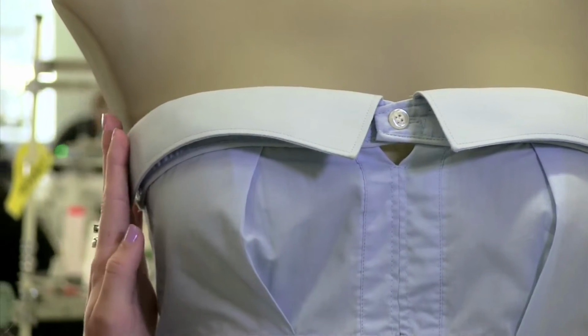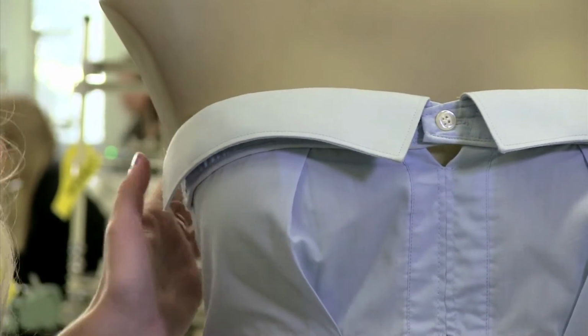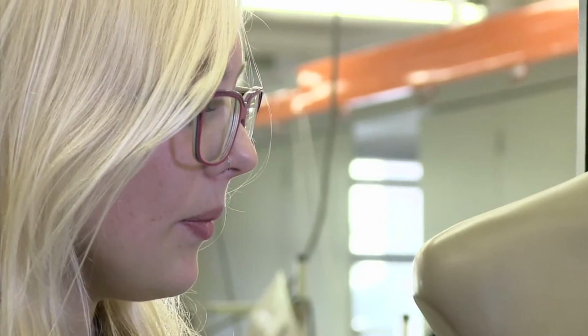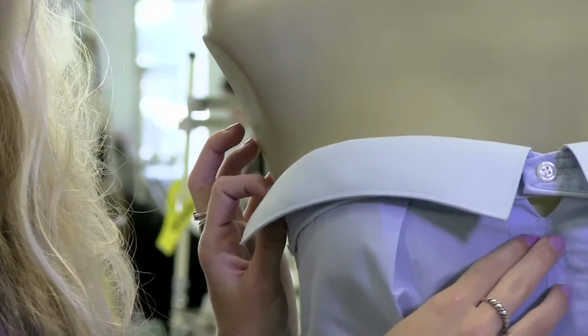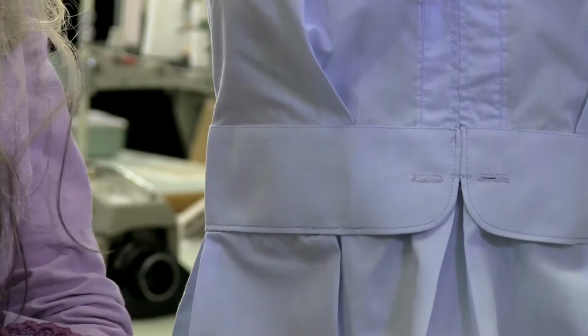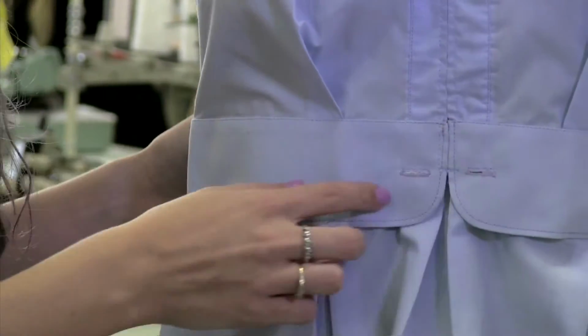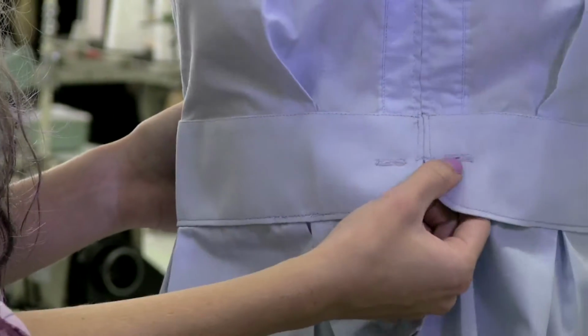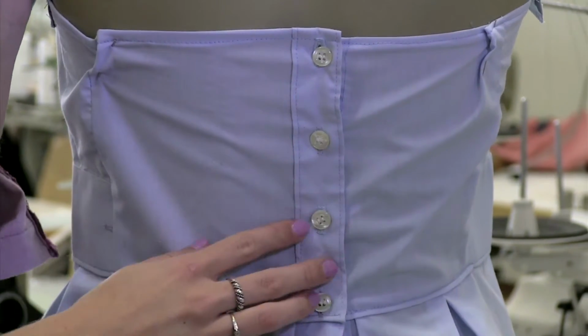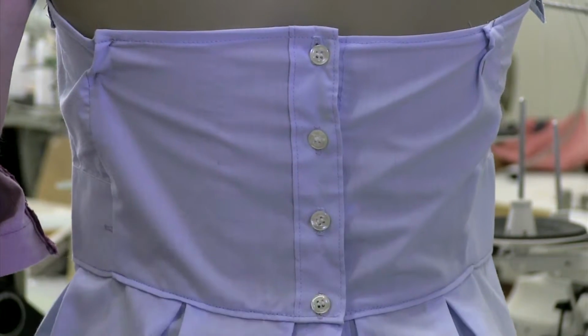This is a reconstructed men's shirt that has been adapted for a woman. It's been made into a bustier. The hem of the shirt has been pleated to make a peplum, and the top of the shirt is actually the collar from the original shirt. And this part is the sleeves actually of the man's shirt, the cuffs. You can see where the buttonholes are for the cuffs. Here I have reused the button stand so that the woman can get in and out of her garment easily.